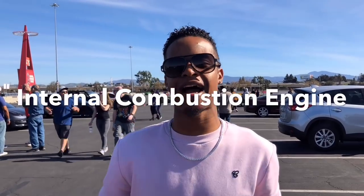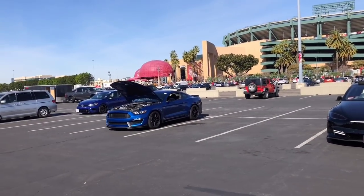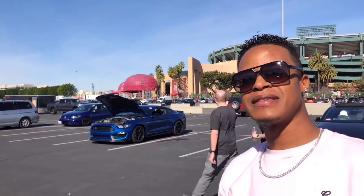ICE. So if you hear me say ICE, that's what I mean. So these ICE cars, of course, this guy has his hood up, and there's no cargo space, okay? There's no cargo space there. It's a big, heavy engine.